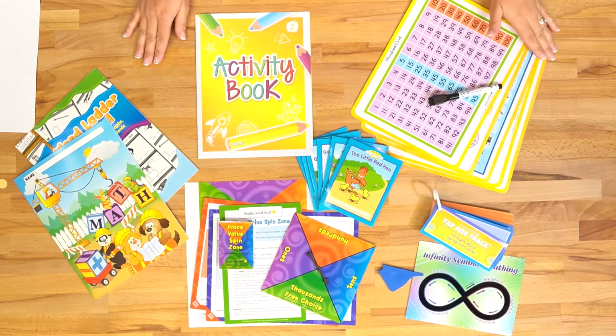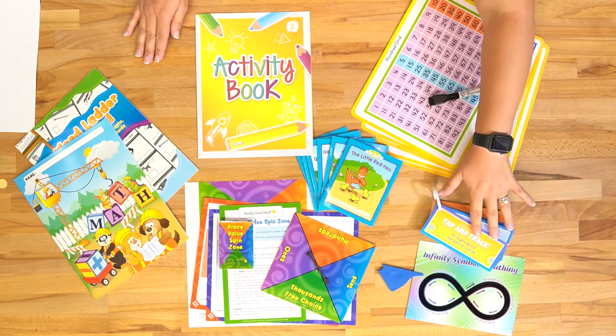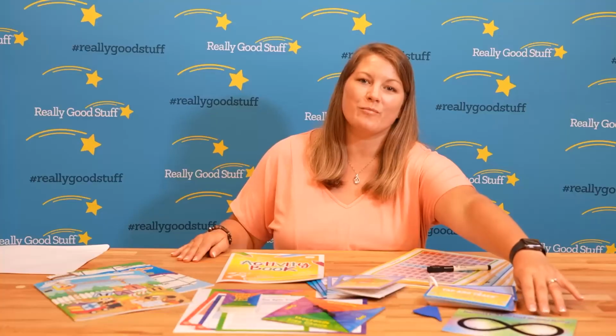And this kit also comes with some great tools. The tap and track sight word sentence cards, a word tracker and fidget spinner, and our infinity symbol breathing card.